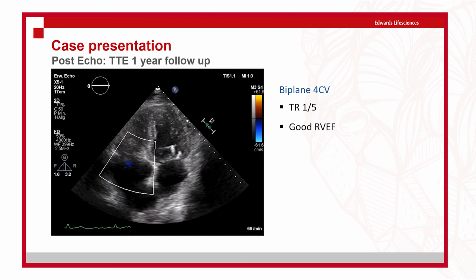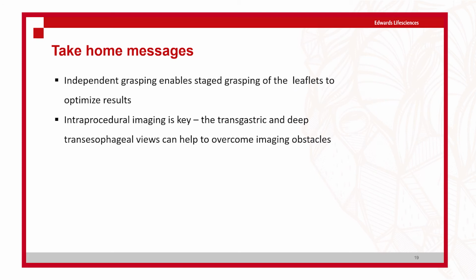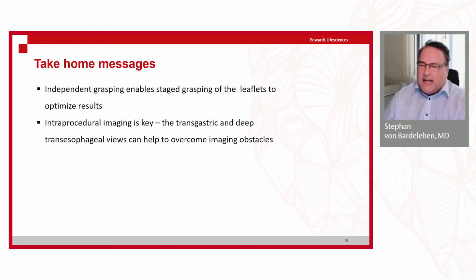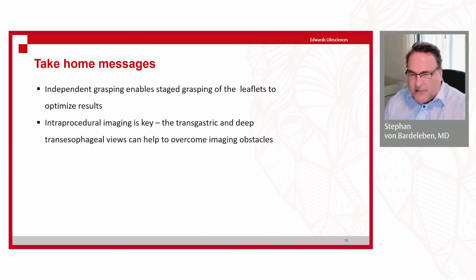I think this is a very favorable situation, and my take-home messages would be, like with Philipp and Jörg, that independent grasping enables a staged clasping or grasping of the leaflets to optimize the results, and that intraprocedural imaging, as you have seen, is key. The transgastric and deep transesophageal views can help you to overcome imaging obstacles, and these would be my remarks for this case presentation. Wonderful, Stephan.